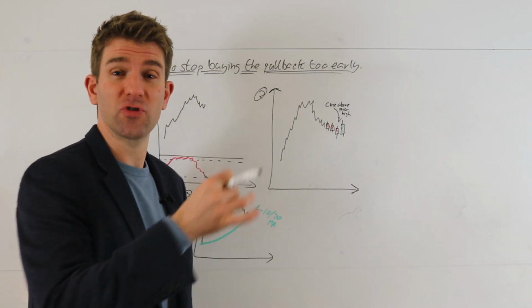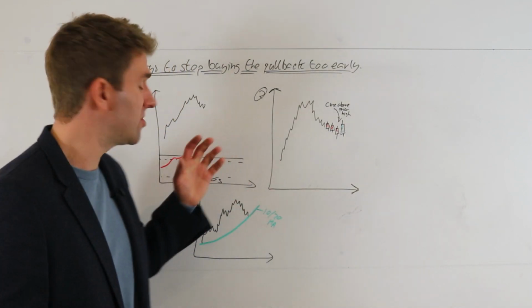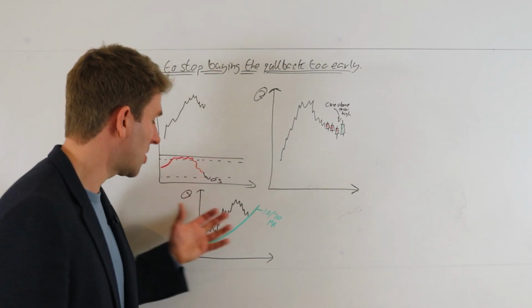Same as if you're day trading. If you're day trading off a 5-minute chart, you're probably going to want to see that off a 1-minute chart or something like that. So waiting for it to go into an oversold condition, or as it comes out of oversold condition.